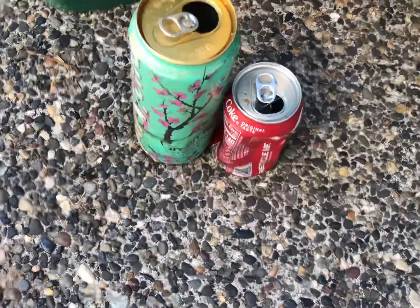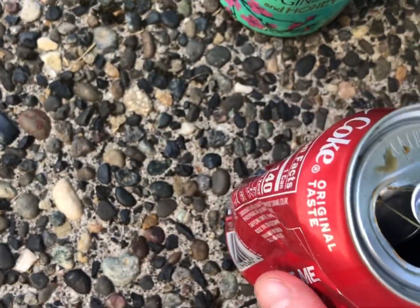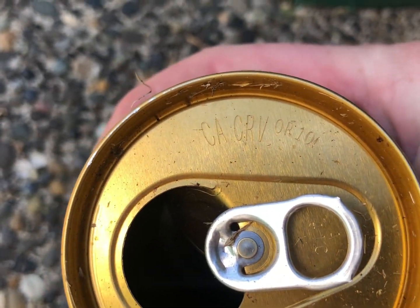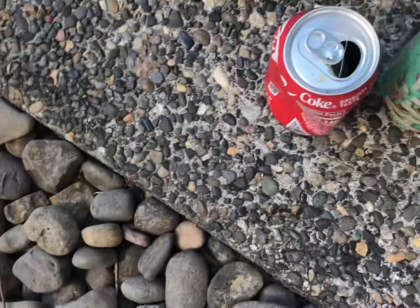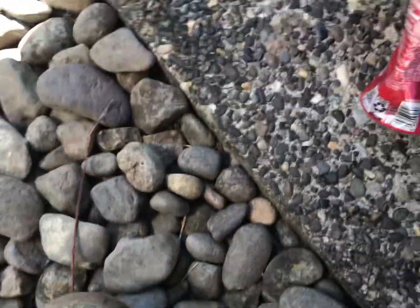Yes. Perfect. And these two are gonna stay with me, and I'm gonna cash them in for 20 cents because we live in Oregon. So, OR, 10 cents. California cash redemption value, Oregon, 10 cent. So that's money right there. So 20 cents right there. The only requirement is pretty much the barcode is legible. So yeah, these are gonna get recycled.